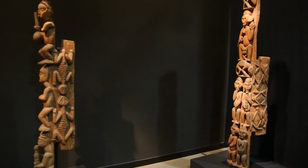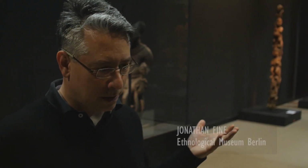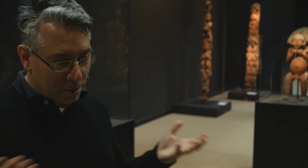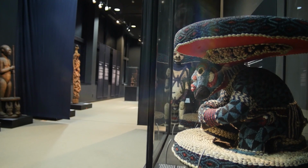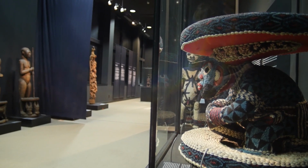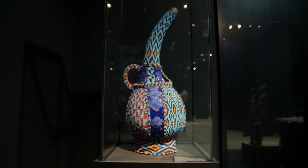This museum has a large collection of cultural objects, of art objects, of everyday objects from many parts of Africa, but particularly from Cameroon. And we're standing now in a display called Art of Africa, which is an attempt to discuss the different kinds of artistic traditions in Africa.